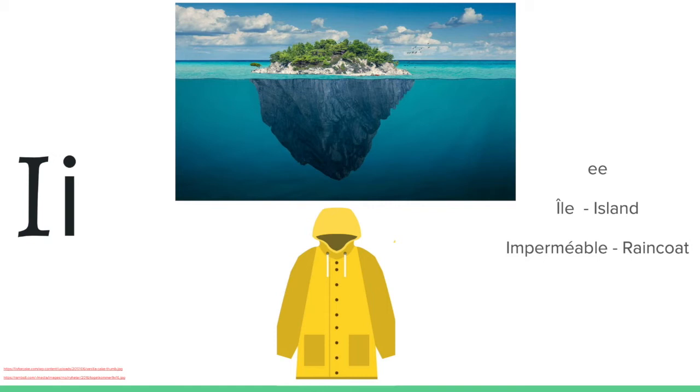île. Imperméable. The last one is a bit tricky because it's a long word, but let's practice it once more. Imperméable. Imperméable.